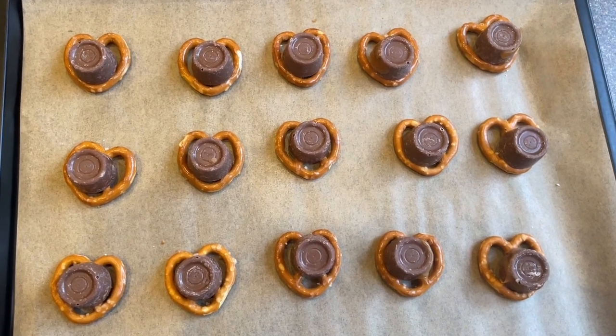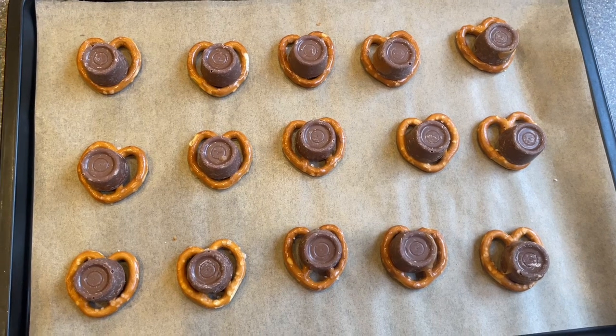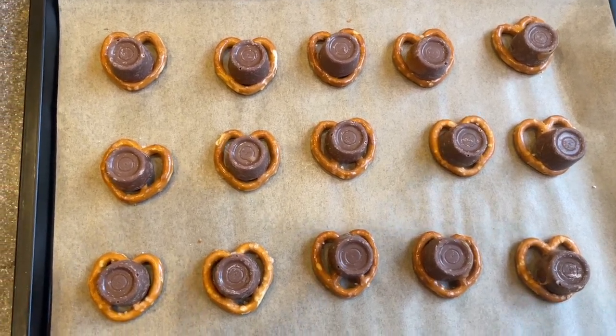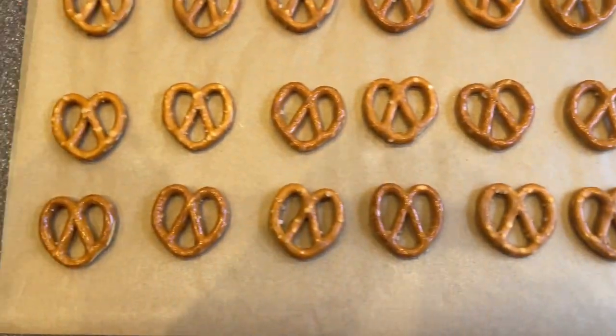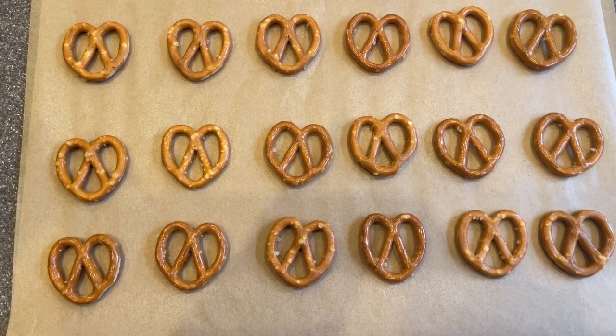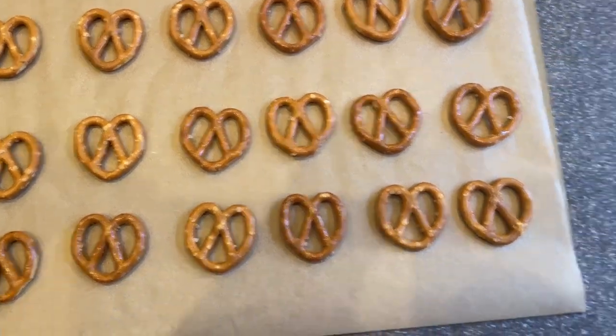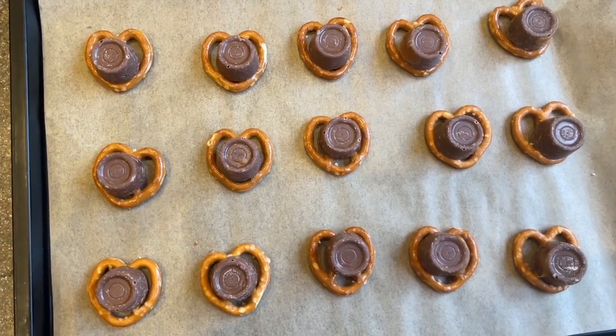So it's Christmas Eve. Do not mind my washing machine. I'm just getting all the washing out of the way before the big day. And I've just plated up, so I've got these little Rolo reindeers ready. So you put a pretzel on the sheet and then you put a Rolo on each one.